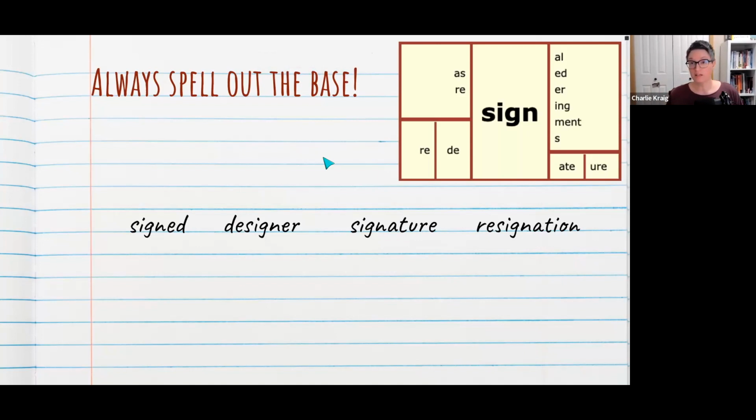When you start building and working with the word matrix, you are quickly going to know, and we talked about this last day, that you need to spell out the base with the letters. And the reason you're spelling out the base with the letters, which is something I'll admit I didn't do before when I worked with prefixes and suffixes, is because of our original question, which is the pronunciation changes as we add different pieces to the puzzle.